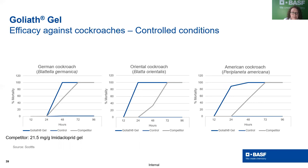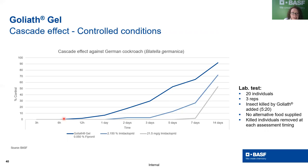And then again, this is your Goliath gel, showing the cascade effect. We're getting control of 90% of the population by 14 days. And this is your imidacloprid. Bait is put down at 0 hours and you can see that it's starting to rise straight away. Then you can see from 0 hours nothing really happens until day 2 to 3. And then day 14, and then this is imidacloprid at the very end at 21.5 milligrams per gram. This is a no alternative food source, and killed individuals removed at each assessment of timing.